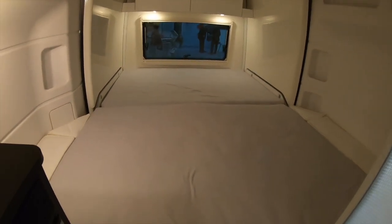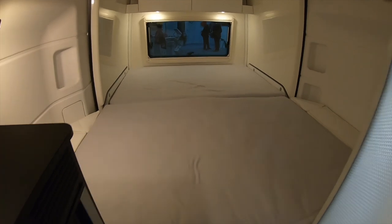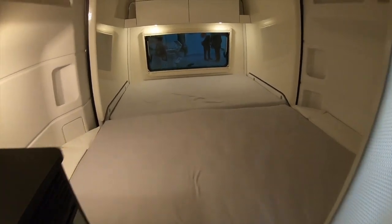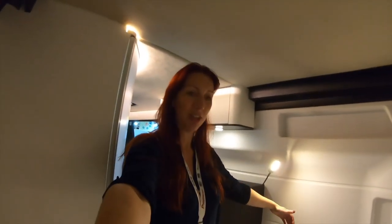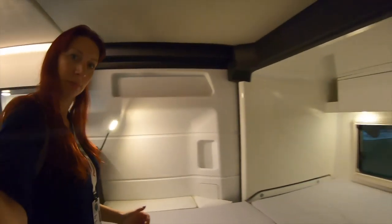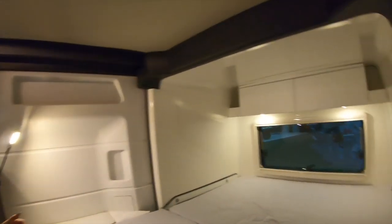I'm not going to climb on it and mess it up. It's brand new on the show. But I could easily lay out on that. That's 6 foot. And it's wide. Like, I don't know if you can see, but you could easily get 2 people on that. I have never seen that before.